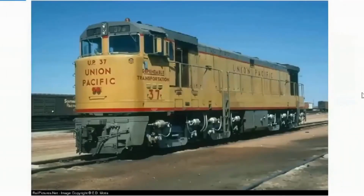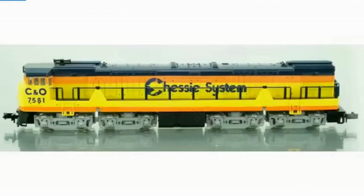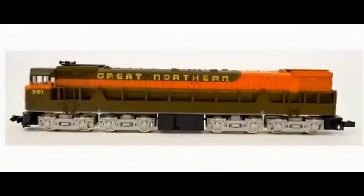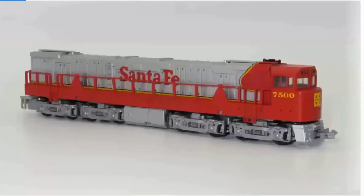Oh, we're back to here's a U50. There's a model, and of course, when the model builders come out with these things, they made them in Santa Fe and they made them in Chessie. They obviously didn't have those, but I was going to ask them. Yeah, Great Northern. Great Northern, they didn't have them, did they? No. And Santa Fe passenger. Now that would be a hell of a passenger train you'd need that thing for.